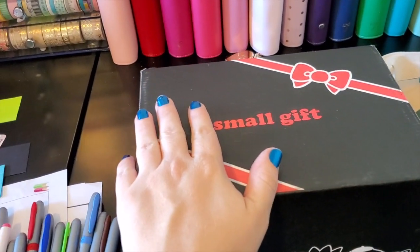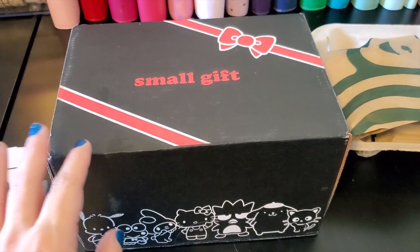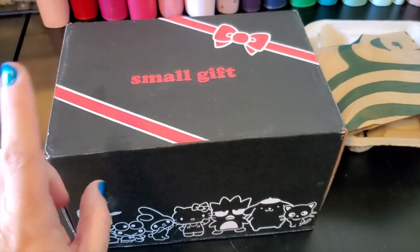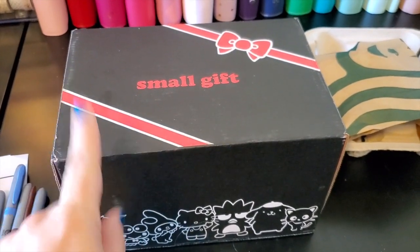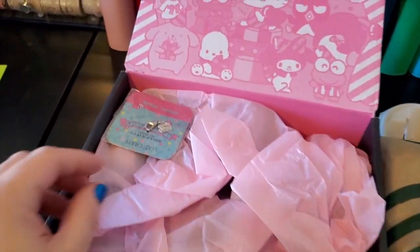I think they now call it the Hello Kitty and Friends. It used to come once a quarter, but now it comes, I think, every month. So I'm going to open this up. If you're getting one and don't want to see spoilers, you might want to push past. Lots of spoilers today. Okay, so opening it up.